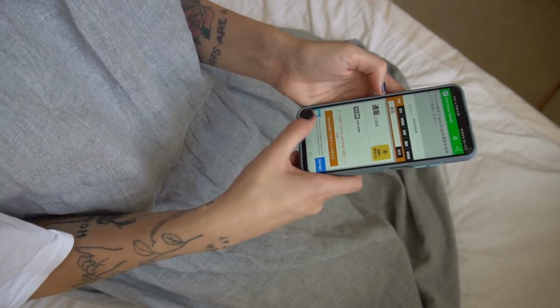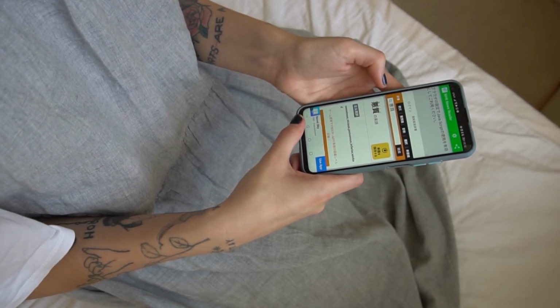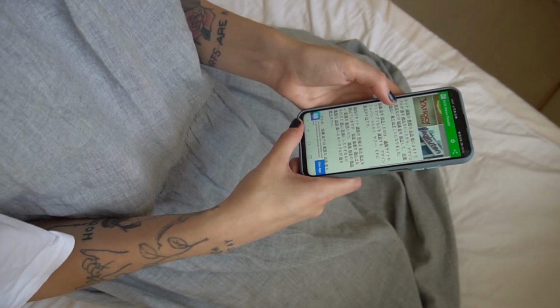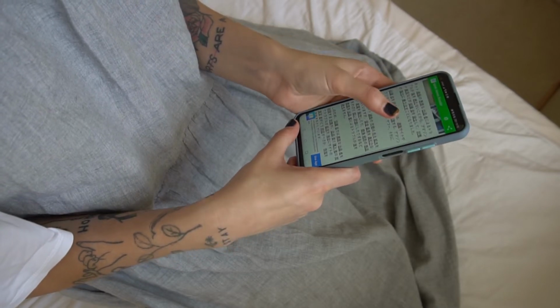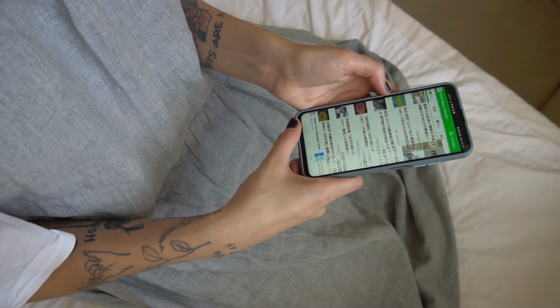It can look really dry when you first open it and you're just like, oh my god, this is an assault of kanji, which it is an assault of kanji, but it's interactive kanji. So you can click on it and it will tell you how to pronounce it and what it means.